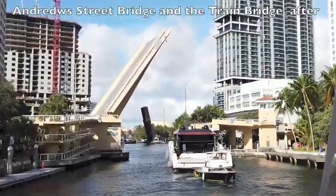Stuck at the Andrews Bridge because the next bridge is the train bridge and it's down, so we have to wait for the train bridge to come up before they raise the Andrews Bridge for us. But it's a great day on the river, New River. It's just gorgeous out here today.